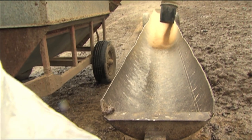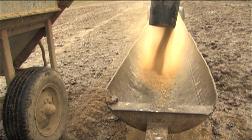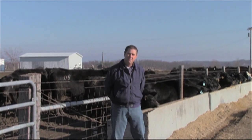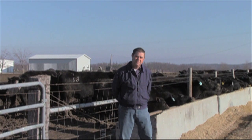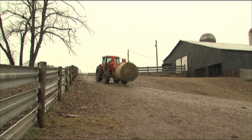Have all weather access to your feeding pad and be able to deliver feed to the cow herd. One more thing that producers may want to consider, especially in our spring calving programs, is providing some extra bedding for our newborn calves and calves that are calving out in the field in less than ideal situations.